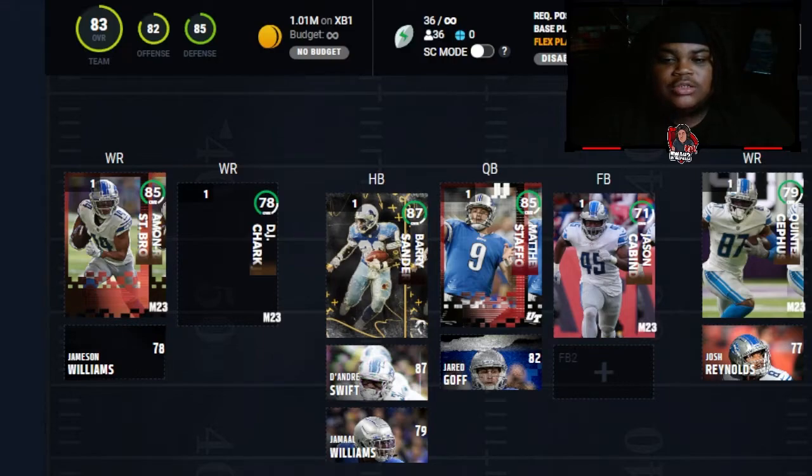79 overall, Jamaal Williams. At quarterback, 85 overall, Matthew Stafford. Then you have 82 overall, Jared Goff, who played a really good game against Philly this past Sunday, if I'm being honest. He didn't play perfect, but he played a pretty good game. I saw a clip recently of him and Fletcher Cox having an interaction where Cox came through and pushed him in the back when the play was blown dead, and Goff stood up to him. He didn't back down. He grew some balls. His balls finally dropped. I'm proud of Jared Goff.